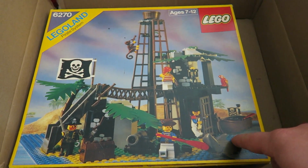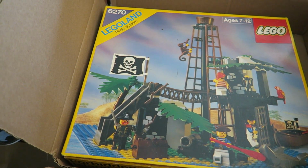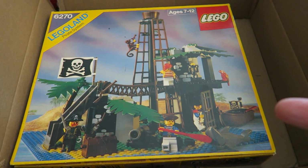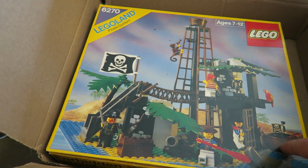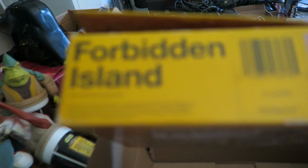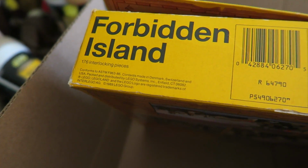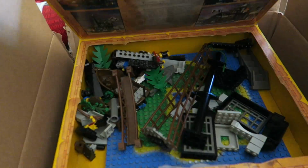And I saw this over on the board game table, and I was like, oh, the guy that's buying all these Legos is definitely going to get this, because I know for a fact that this is vintage. Let's see if I can find a year on it. Come on, focus camera. Come on. Is it going to do it? Come on. Oh my God. There. Come on, stay focused. There we go. 1989. Vintage, still in the box.